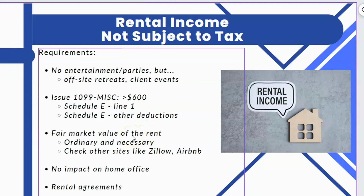Then you're probably thinking, how much can my business pay me each day to host these meetings or events? I would recommend going to other sites like Zillow and Airbnb and seeing what other venues are charging for daily rents. You've got to look at the square footage too. If you're comparing your dining room where you're hosting this event to a large wedding venue getting $20,000 a day to host an event, that's not going to be comparable. So look at the square footage and make sure it's comparable. You're probably looking at a couple hundred dollars a day, which is why this rule is kind of hidden, but a couple hundred dollars a day can add up.